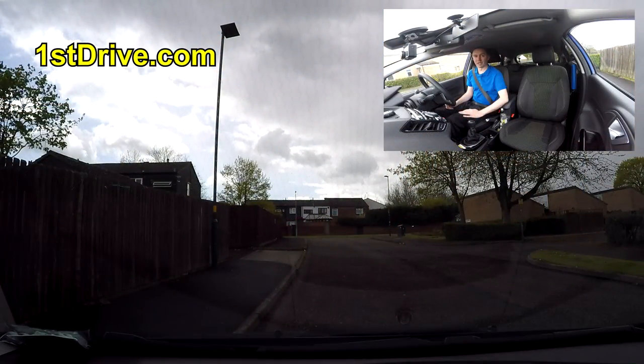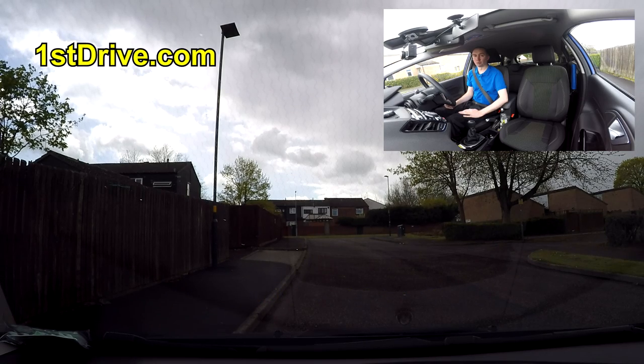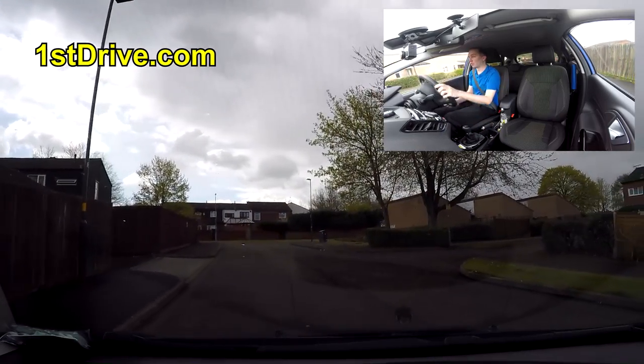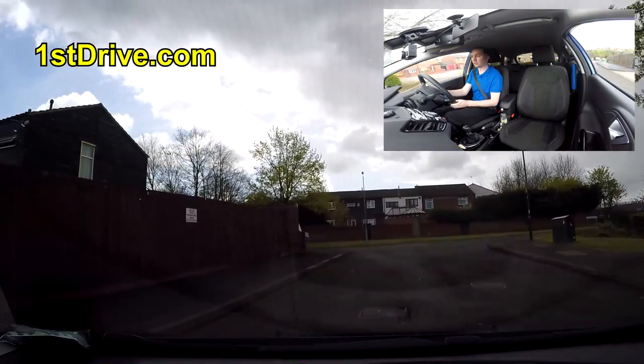Coming in at number 7 we have position normal driving. This simply means the position on the road that you drive in when you're driving down a normal road. So if I show you an example now of how not to do it, a lot of people do this when they're on the test, they go too wide and they're driving down the middle of the road and then they drive over here and they're coming up close to the curb.